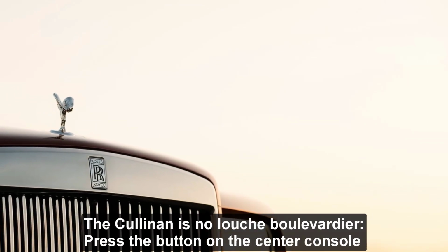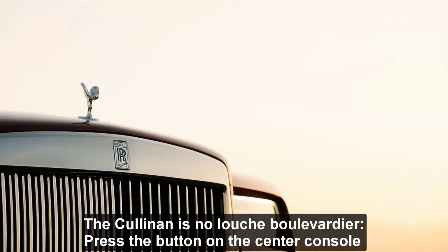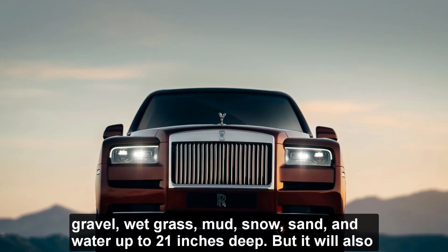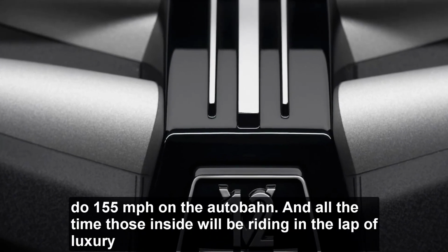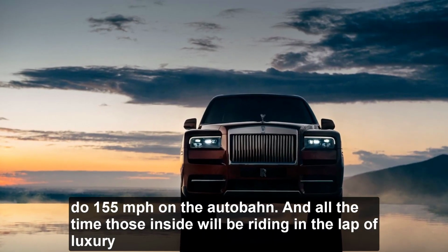That's right. The Cullinan is no louche boulevardier. Press the button on the center console labeled off-road, and the big Rolls will lift its skirts and ready itself for rough tracks, gravel, wet grass, mud, snow, sand, and water up to 21 inches deep. But it will also do 155 miles per hour on the autobahn. And all the time those inside will be riding in the lap of luxury.